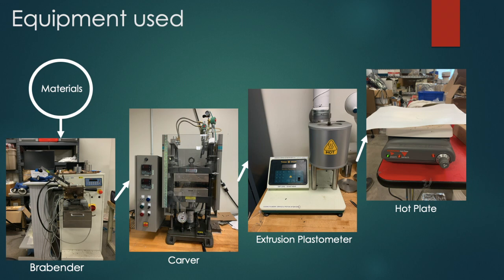I also was able to perform a melt stretch test from this machine by letting the material flow and then using 2 tongs. I would grab the melted material and stretch it apart. I performed a similar melt stretch test by using a hot plate. With this test, I tried to control more of the variables.